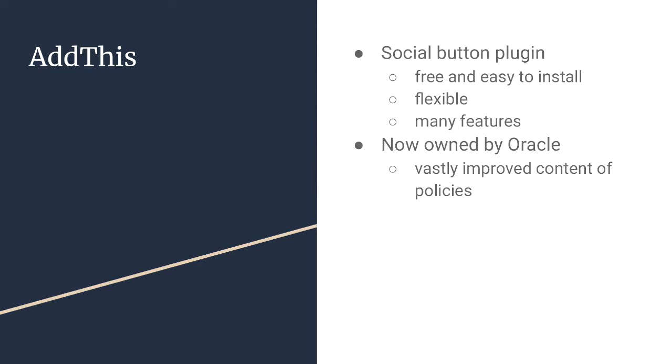Is that one or two maybe? Okay, keep your hand up if you read the terms and conditions that go with Add This and told the website owner that they needed to update their privacy policy accordingly. Okay, I have no hands up now, which doesn't surprise me because that's normal. The bit that surprised me is how few people put up their hands that they've used it.